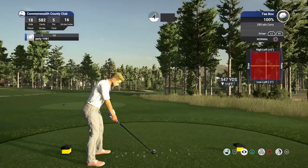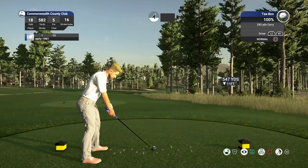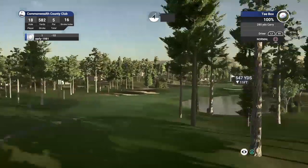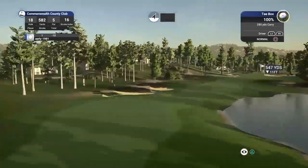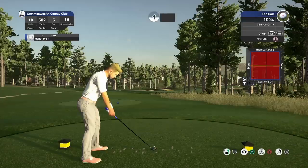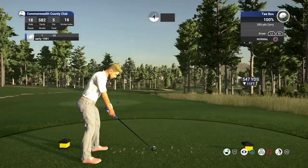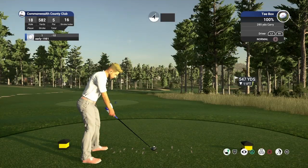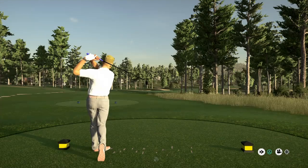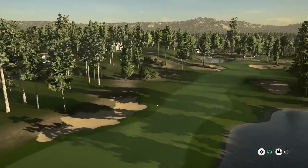So I'm just, once again, going to apply a touch of fade onto this, trying to get this turning combined with the wind. The only problem I've got here is this tree. So once again, it's another strategically placed tree, I would suggest. So we're going to aim more to the left and apply more fade. And water is now in play. I've got to be careful here. You could take the easy option and drop a club here, but I'm not that kind of player. I am an aggressive player. I'm just looking to find the right centre of the fairway here.